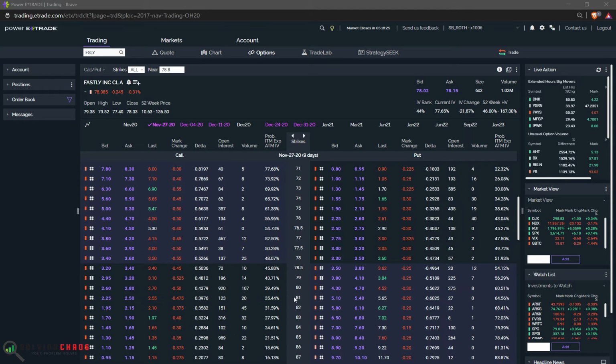So why am I picking 81? Well, there's no particular reason outside of it's just one bucket higher than my last one. The odds are saying there's a high probability something like this may happen, right? So 35% chance FSLY is going to close above 81 next week.